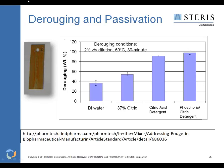So if you look at the slide, it shows that we used a 37% citric acid, and when compared to an acidic cleaner that has the detergent and other proprietary components in it, you actually have a better derouging. So our derouging conditions, when held constant at a 2% volume per volume dilution at 60 degrees C for 30 minutes, were actually able to remove more rouge using the detergent blends than just plain citric acid alone.